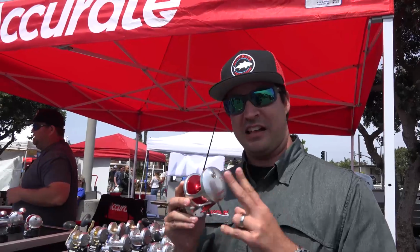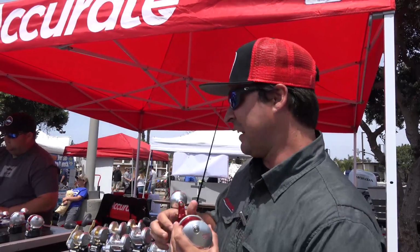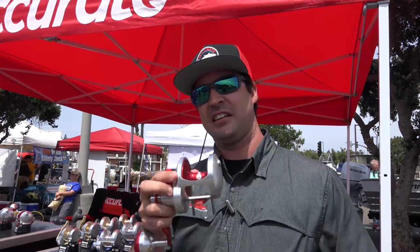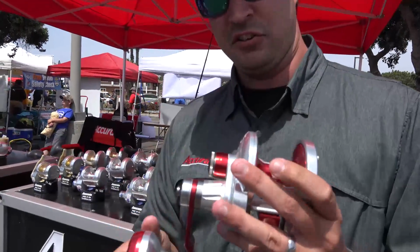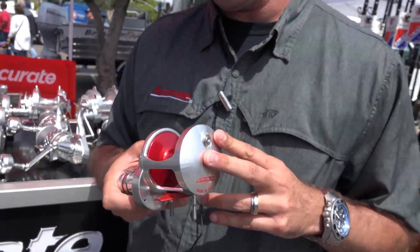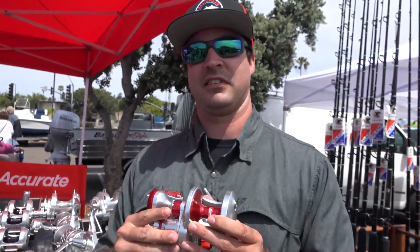We're at the Day at the Docks 2017. For this year, we have our new Valiant 500. It's the next evolution up from our 300s and 400s. We have the standard size. We also have the narrow, two-speed, and single-speed. These reels are going to weigh in at 16 ounces, which makes them one of the lightest two-speeds in their class.